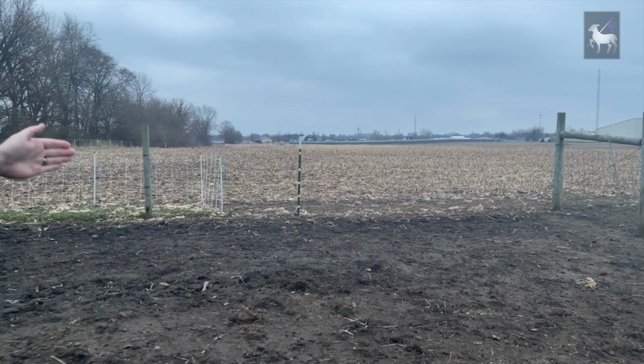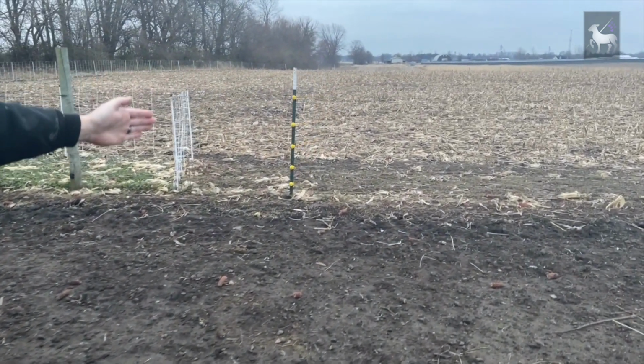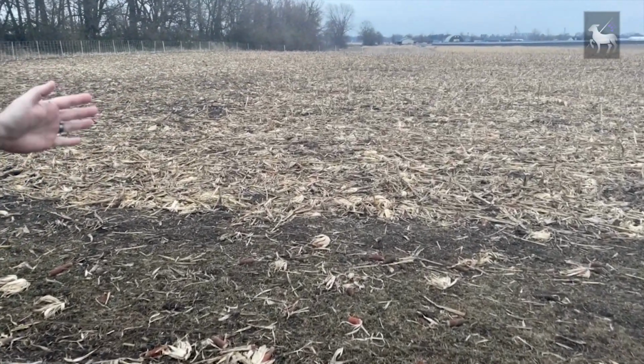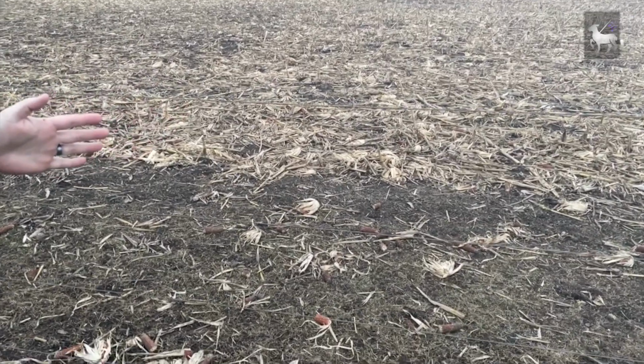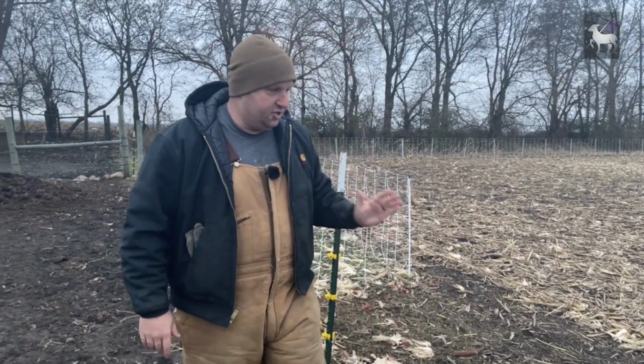So as we're coming up on this high tensile fence here, I mean, we still can't see it. I'm 20 foot away from it. We can barely see it. We get up here, I can just now see this high tensile fence, okay? This is the problem. This is what you run into with high tensile fence. If you get a spooked animal, it's just not a barrier. And that's point number one.